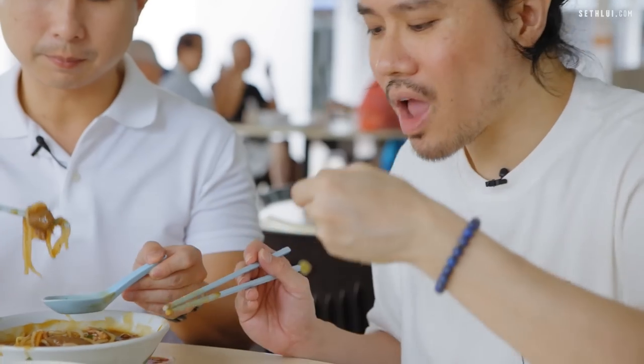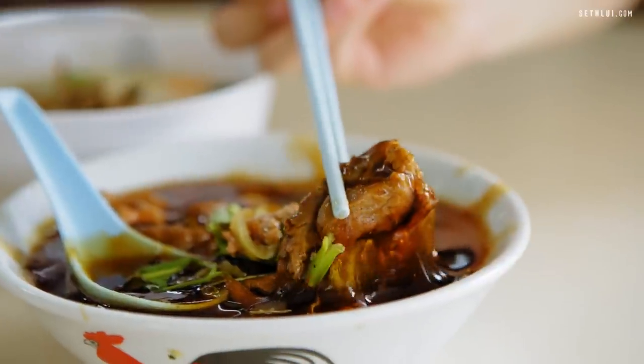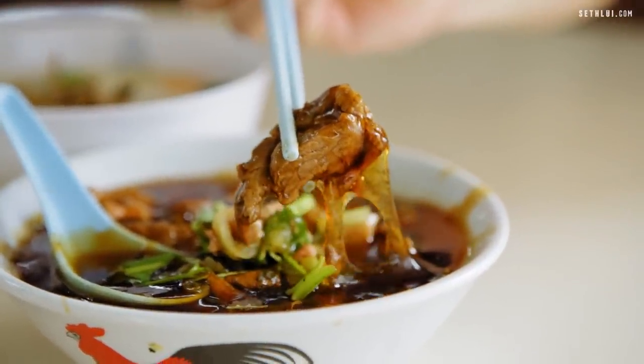Okay, I'm going to try with the beef. A bit tough for me though. I was eating the lean meat, but I'm gonna try the tripe now. Yes. Okay. Good. They seem to do their inner parts better than the meat itself. Actual meat itself, the beef is a little bit too tough for my liking. Yeah, it's a little workout in your mouth.